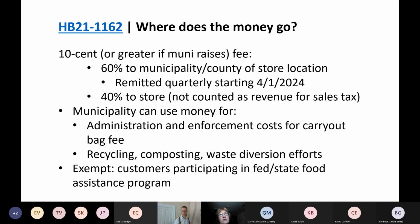Okay, so let's see, where does that fee money go? 60% goes to the municipality for administration or recycling, composting, and waste diversion efforts. This is remitted quarterly by the store, and 40% the store retains to make that job easier, and it is not counted as revenue for sales tax. Also, customers are exempt who are participating in federal, state, and food assistance programs.